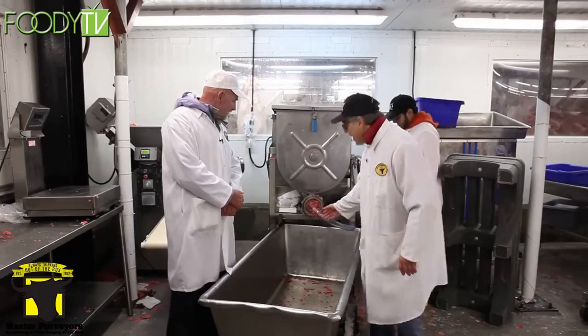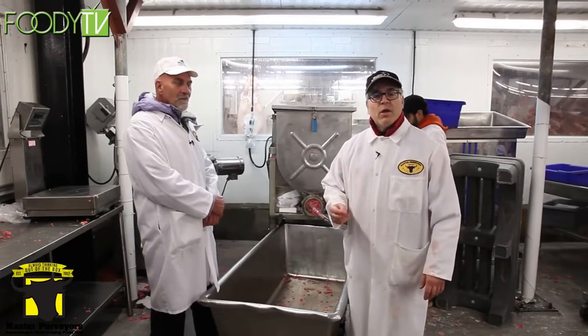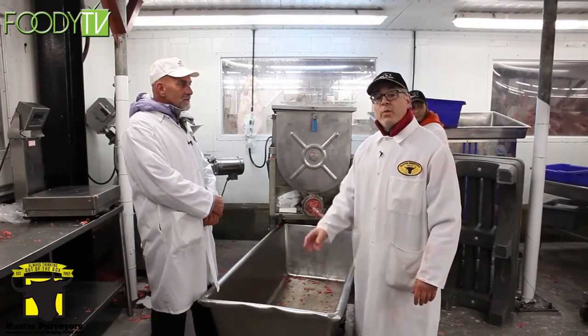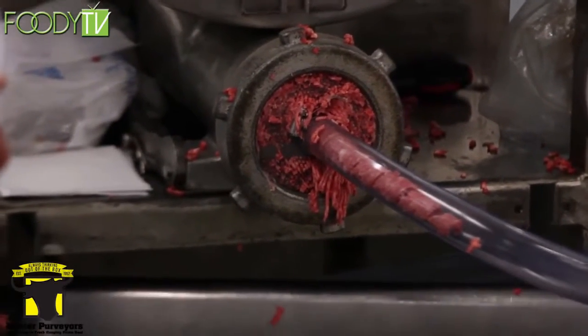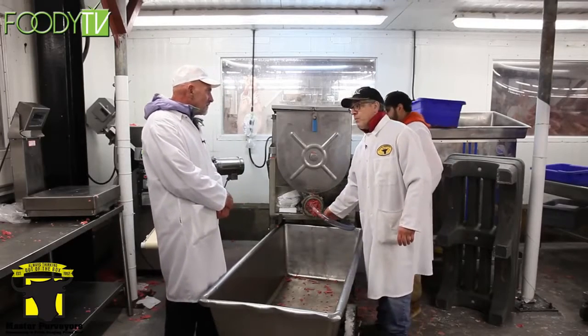The filter basically captures any extra sinew or grizzle or even small bone fragment that may be inside the chuck meat. We remove it. Rather than having machines that chop it up into fine powder, we actually remove it from our chuck meat. And that basically gives it a pure chew.